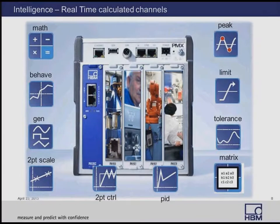But I think the biggest aspect of the PMX is the built-in calculator channels. These are real-time calculator channels on the digital signal processor, so you do not have to do any programming. You can just drag and drop or just point and click and select the math you want to do on the incoming data, and then make some decisions before you send out output data, whether it's an analog output or digital output.